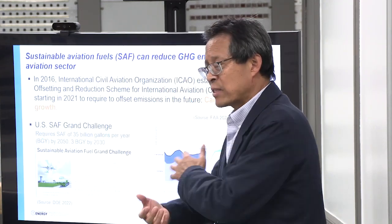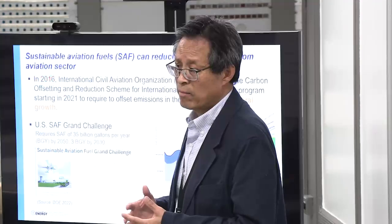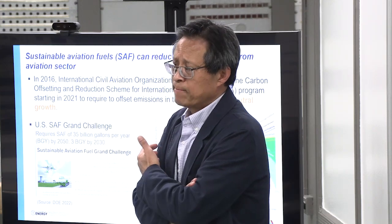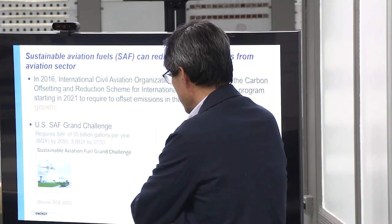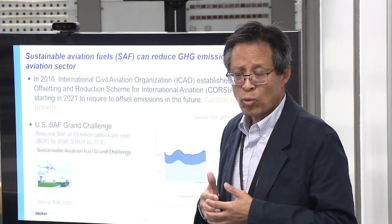So SAF, sustainable aviation fuel. CORSIA and ICAO had this ambitious goal to make the aviation sector carbon neutral eventually. But what are the ways to achieve that? Sustainable aviation fuels will play an important role because we know the aviation sector has much less options than road transportation. So to identify the lower carbon SAFs is key. That's why the CORSIA program has been in place since 2017.